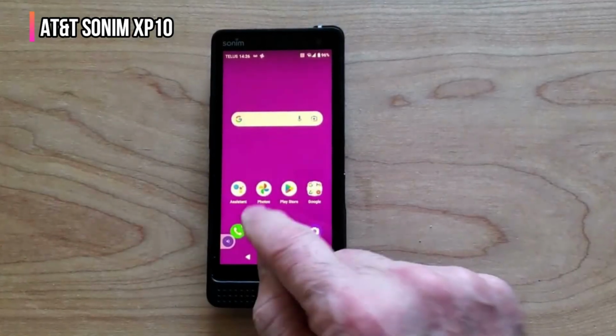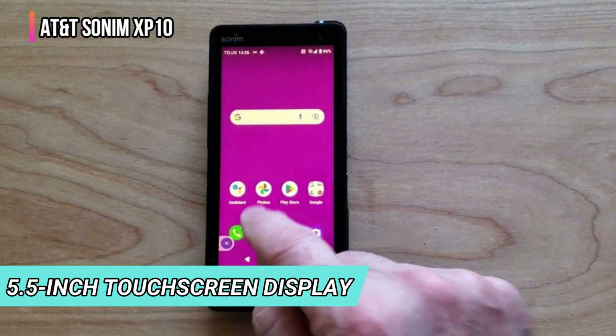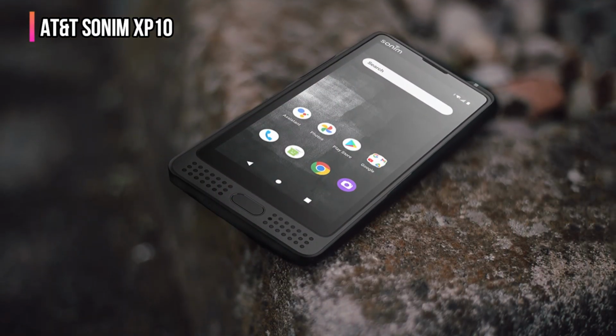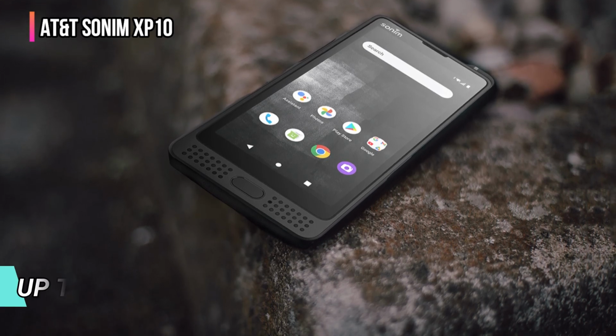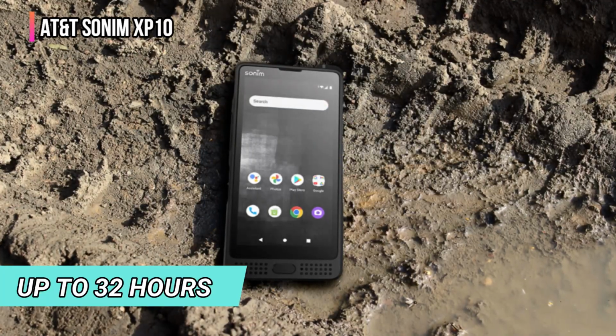We also like that the 5.5-inch touchscreen display is bright enough to be seen in sunlight and can display more than 16 million colors, which means it can showcase lots of detail and make text easy to read. Plus, the touchscreen can be used by someone wearing gloves. Talk time is up to 32 hours, while standby time is up to 22 days.